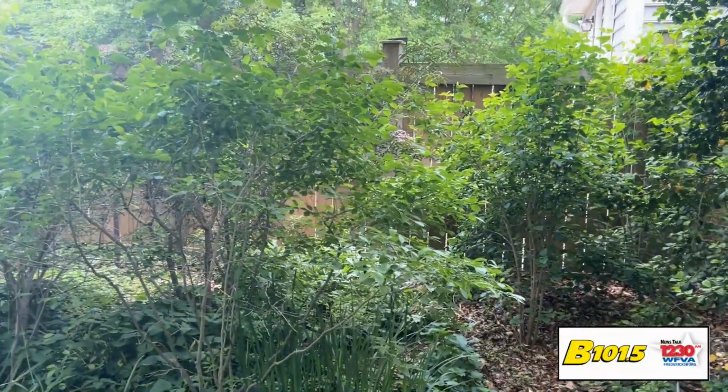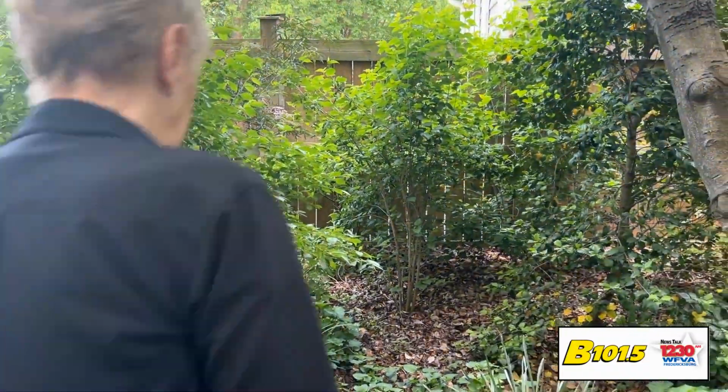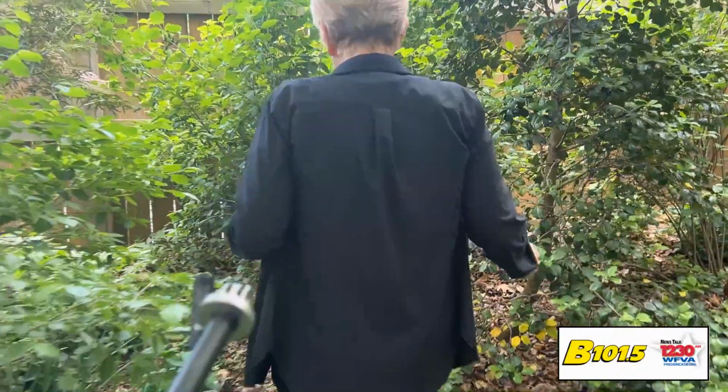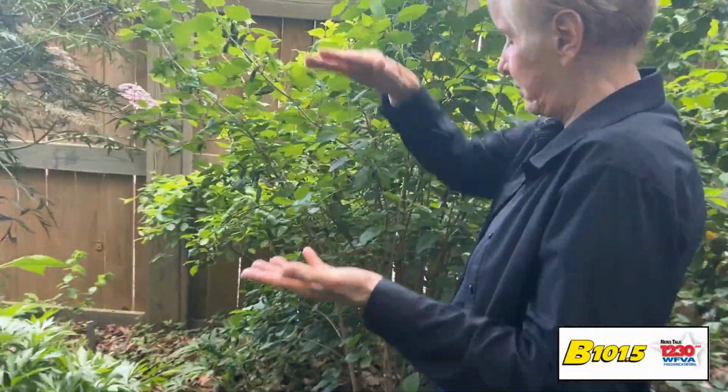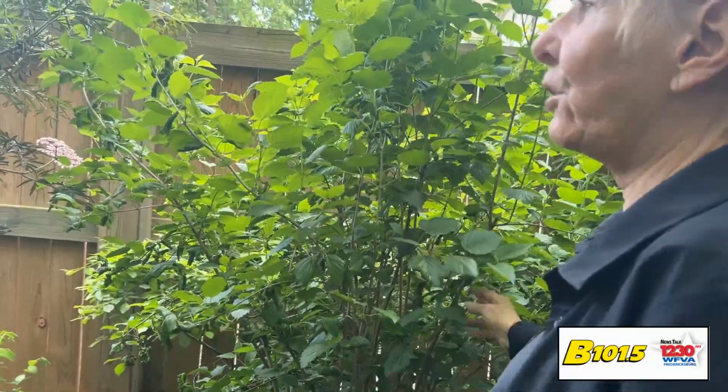So to your right over here, we've got arrowwood viburnum. We planted those a year ago. I'm going to go walk back here so you can see it. So these were planted. They were this high a year and a half ago. So they're now 6 feet tall.